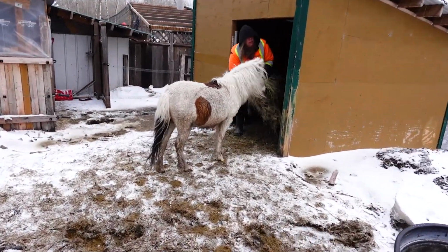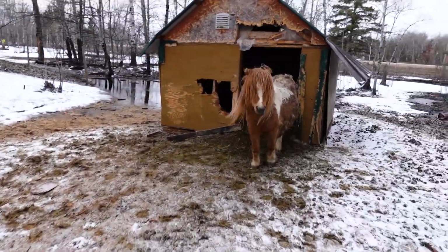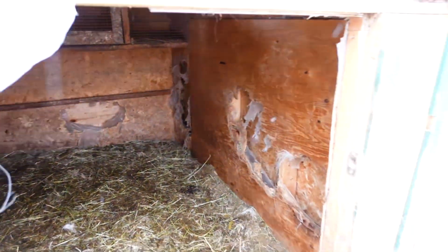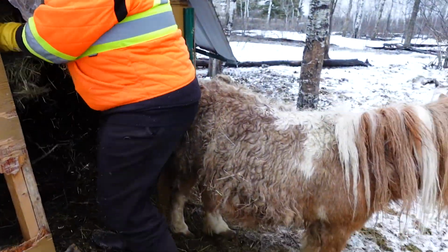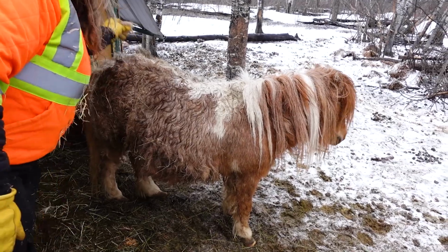Looks like it's hay time. Which hay has she got? Hey Daisy, what do you got for hay? Doesn't look like you have much in here. Now, we'll need to throw some hay in there. She's gonna shed too. Yeah, she is shedding. I keep pulling chunks off of her. Yeah, she's gonna need a good brushing once this is all over.